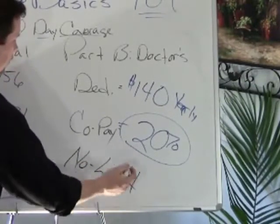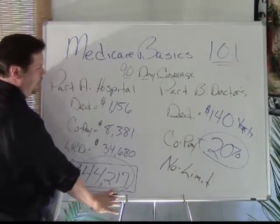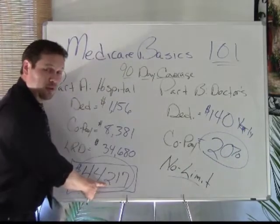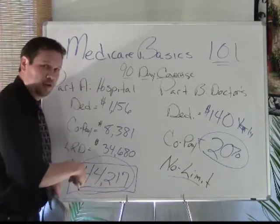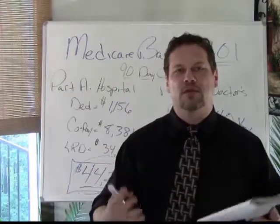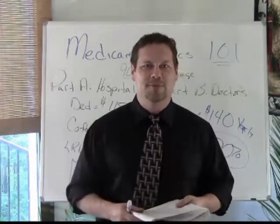There is no limit, folks. You could be in the hospital. If you're in the hospital here for 5 months and you come out with this 20% and no limit, it's going to make this look very, very, very small. This will be the smallest of the two problems. So that's why people get something else to supplement their Medicare. Here's Richard Foster while I change the board.